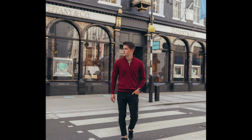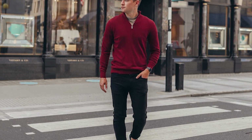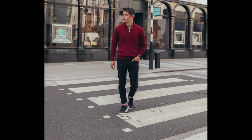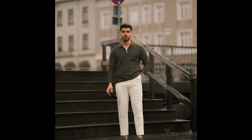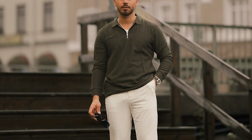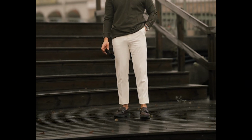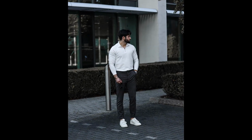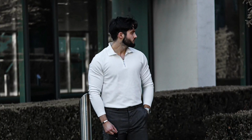Next, you can try red sweatshirt with black jeans and black sneakers. Next, you can try olive green sweatshirt with white pants and brown loafers. Next, you can try white sweatshirt with black pants and white sneakers.